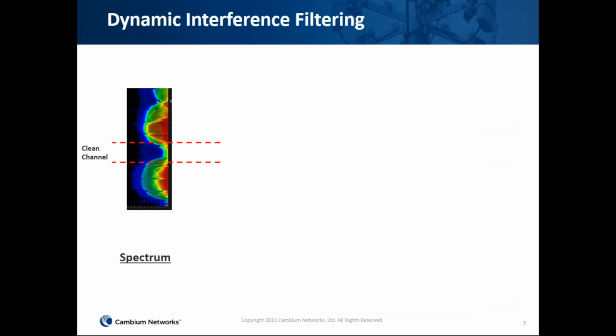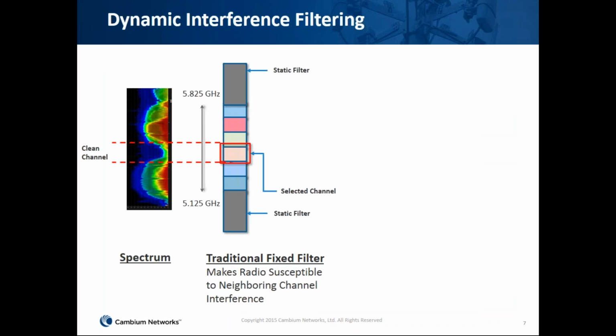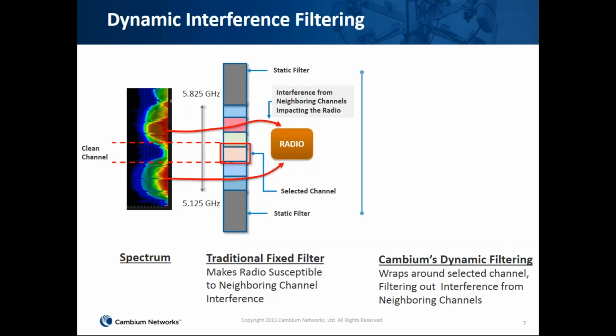This is about dynamic interference filtering, where you choose a clean channel based on the spectrum analysis in the unlicensed frequency band, but the alternate co-channels will affect the active channel because of the fixed filters. Traditional fixed filter will not be effective because it only covers the band, not the frequency channel you choose. So the adjacent channels, co-channels will affect the active channel in severe interference scenarios. Whereas in Cambium's dynamic filtering, we try to cover everything except the active channel, so that even if you have interference coming from the co-channel, it will not affect your active channel.